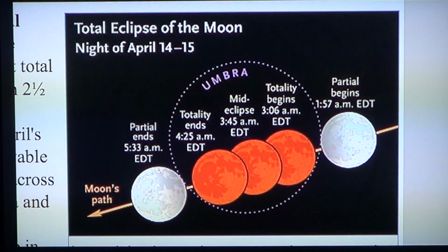This is a video to talk to you about a total lunar eclipse of the moon coming up in April 2014. On the night of April 14 to 15, we will have, throughout the Americas, a total lunar eclipse. So, here are the times.